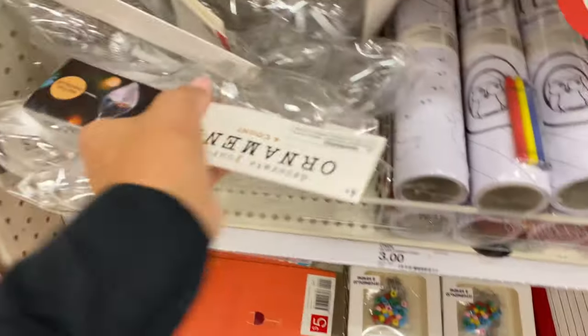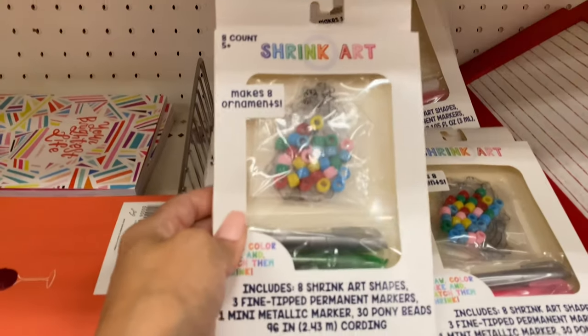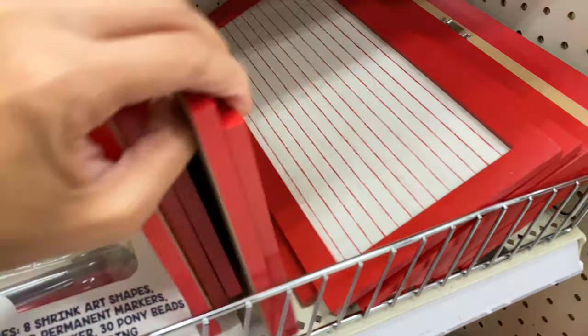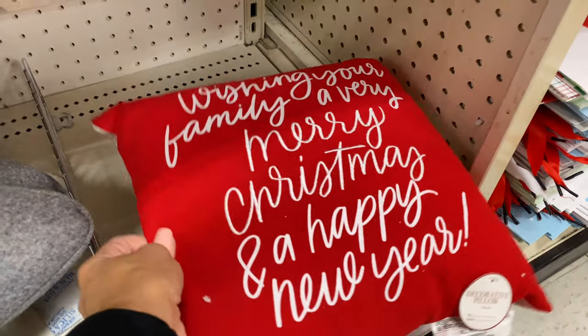So yeah, they have a lot of stuff, especially crafts for kids. If your kids love to do arts and crafts, they have a ton of different ones to choose from. Definitely going to go back and get some once we get closer to Christmas maybe, so the kids can do some activities. I just have to check what they have because they have so many art supplies already, so I didn't pick up any art supplies, but they do have a lot.